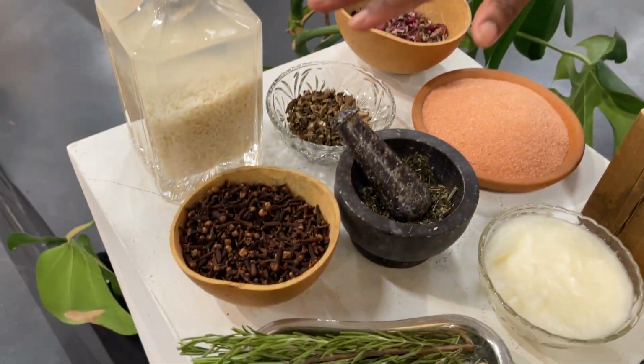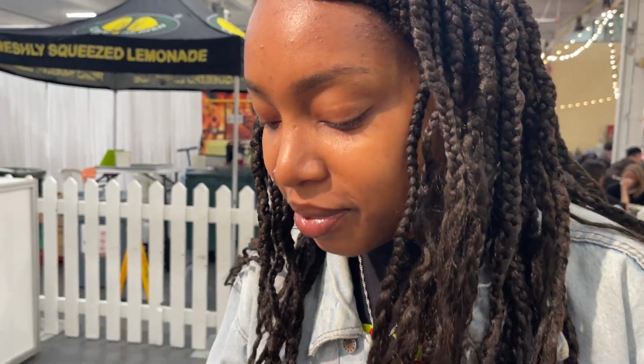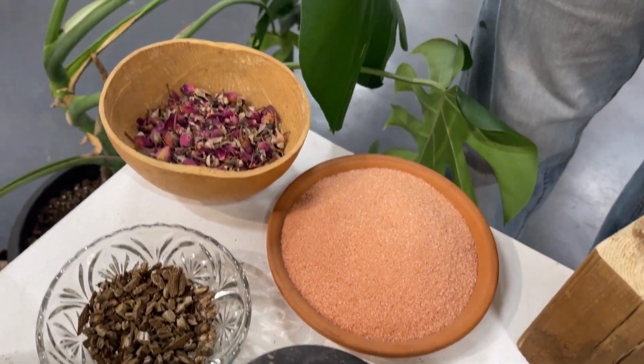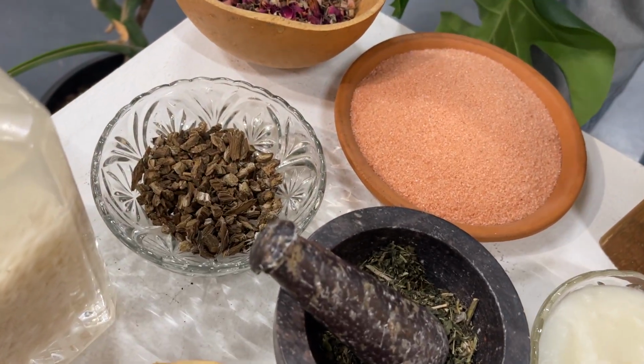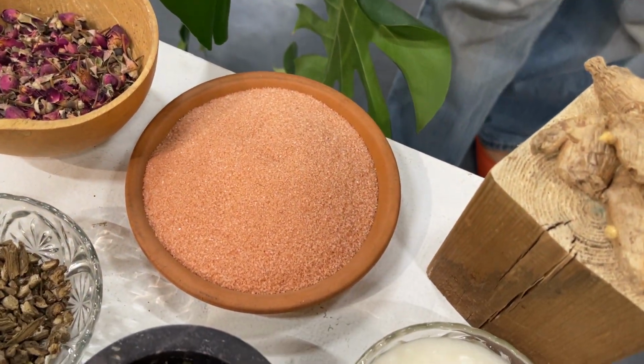Clove is amazing as well for growing your hair, but it's also a really good tea for your skin and your liver. Nettle, I would swear by nettle. For iron, I'm also anemic, so I drink nettle a lot. Burdock is really good for cleansing the liver as well. Rose is great for vitamin C, and it's really beautiful. And then pink salt, you can't go wrong with pink salt because it's good for electrolytes, keeping you hydrated.